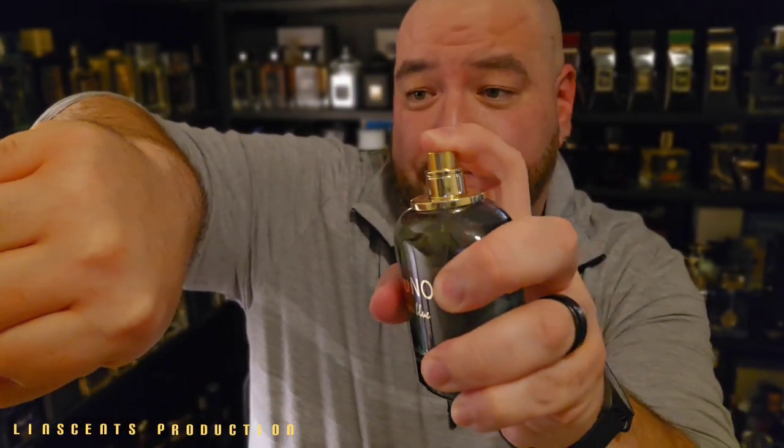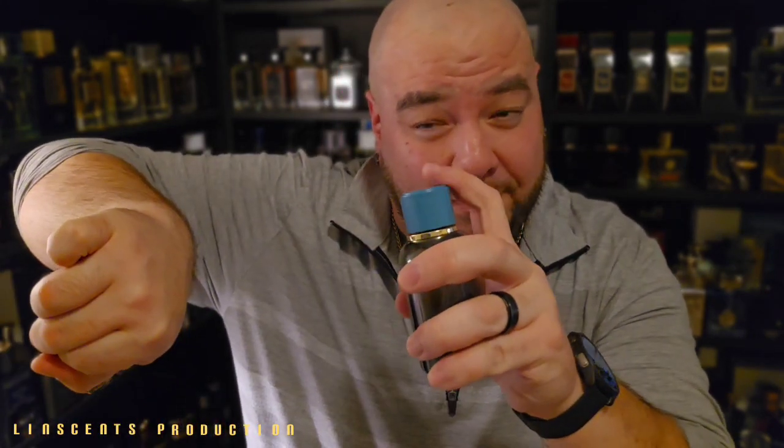Let's try one more spray over here just to see. Very nice atomizer, by the way. I think I was slightly further away when I sprayed this the first time, so it didn't get as much juice right away, because as you can see, the sheen on the skin is a little bit better. So let's see if that makes a difference.